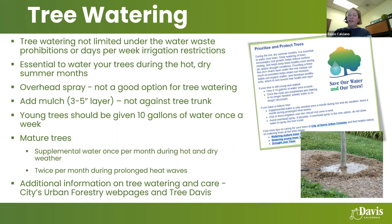Young trees need about 10 gallons of water once per week. Mature trees usually just need water about once per month during the really hot and dry weather, and maybe twice per month if there's prolonged heat waves. So sometimes we have those, you know, week or two where it's 105, 110 degrees. You're going to want to be watering your trees a little bit more during that time frame. There's a lot of additional information on tree watering and care on the city's urban forestry web pages and the Tree Davis website.